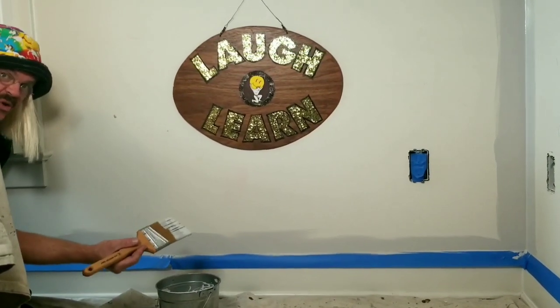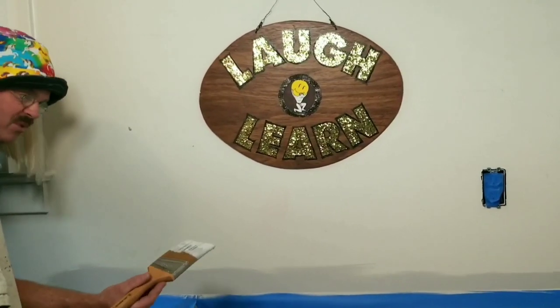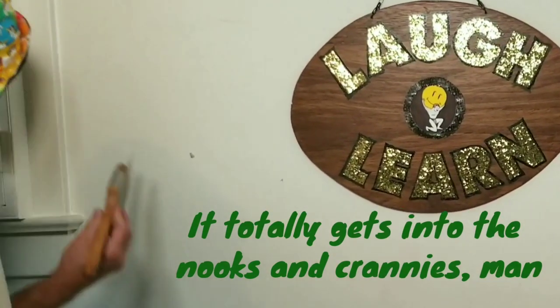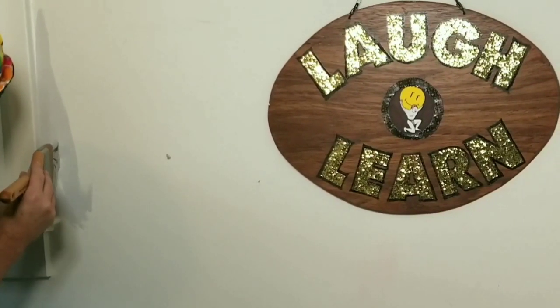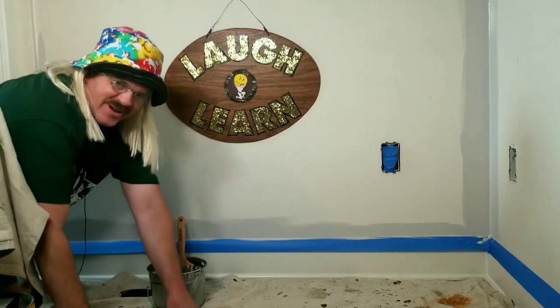Okay. This is the cool part, right? We're gonna cut in around the trim with this big giant fat brush, but watch the way this point gets into the nooks and crannies, man. Let me get the camera so you can see closer.